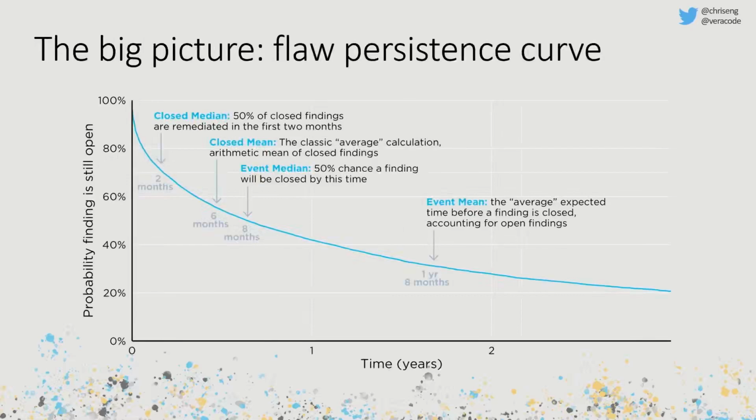So when we apply the survival analysis technique, we get this cool picture that we're calling the flaw persistence curve or flaw survival curve. And what it shows you on the vertical axis is what's the probability that a particular flaw, a particular finding is still going to be open after a certain amount of time. And so there's a number of points on that chart that have some significance, but the one that I care about the most really is the closed median. So what's the 50% mark? 50% of closed findings were remediated in the first 2 months. And so a number of the charts that we're going to look at in subsequent slides are going to be around the median time to remediate. There's an average, there's event medians, but the one I think is most meaningful in this context is the median fix time.